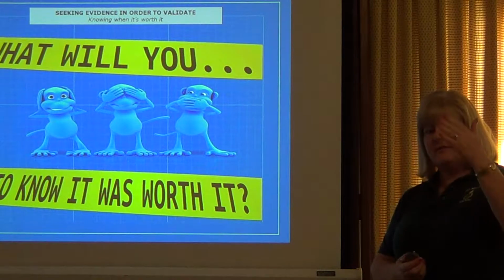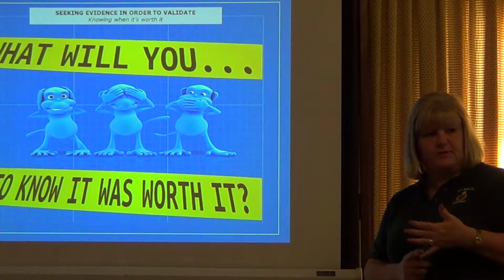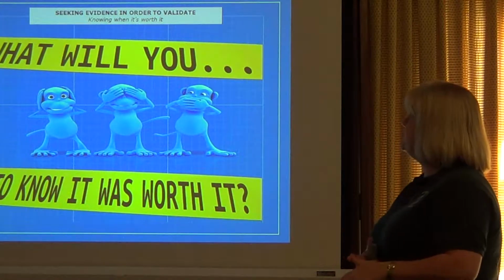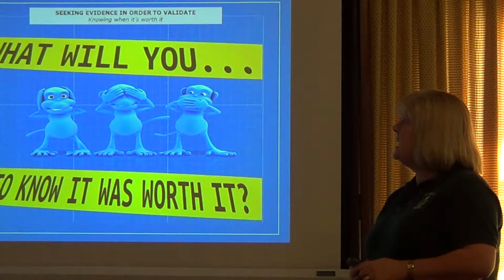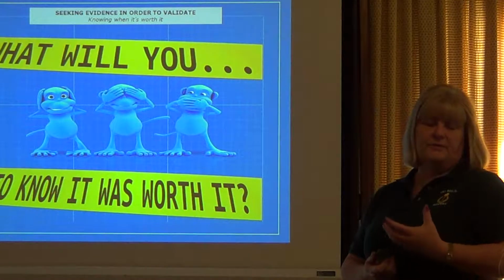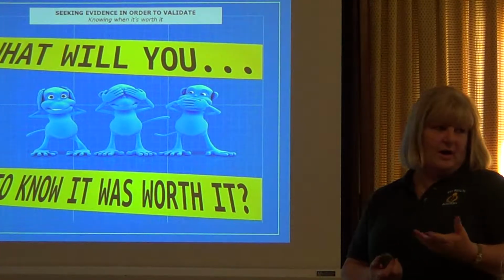Last, if you have noticed, the acronym here spells PEOPLE. So P was performance, E is efficacy, O is ownership, P is possibility, L is linkage, and this is my absolute favorite. It's seeking evidence in order to know that what you've done is worth it, because there's a lot of work to all of this.